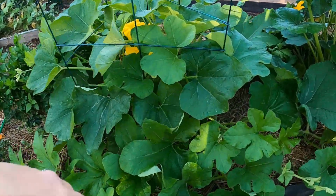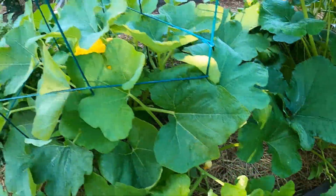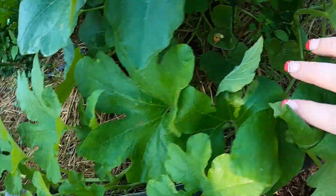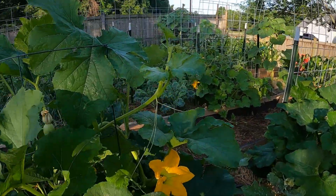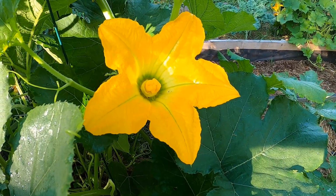This is the acorn squash, looking huge, and some babies on there. Hopefully these will pollinate. Had some problems with pollination this year for some reason, on my zucchinis too, so I'm not sure what's going on with that. But look at the size of that bloom. Look at the size of that bloom. That is just awesome.